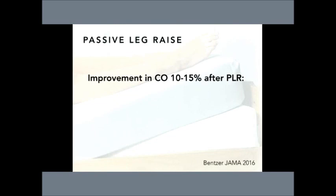So a positive passive leg raise, i.e. one that was associated with an improvement in cardiac output of 10 to 15%, had a positive likelihood ratio for fluid responsiveness of 11, and a negative likelihood ratio of 0.13 if the patient did not respond during that passive leg raise. So from the statistics, the passive leg raise was actually quite a useful test to modify your post-test probability of whether the patient will be fluid responsive with an actual fluid bolus.